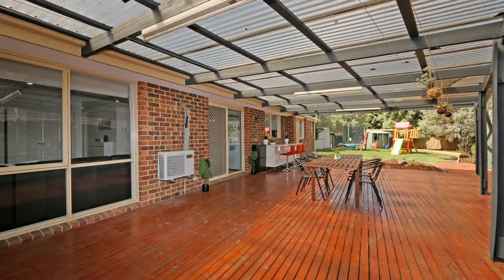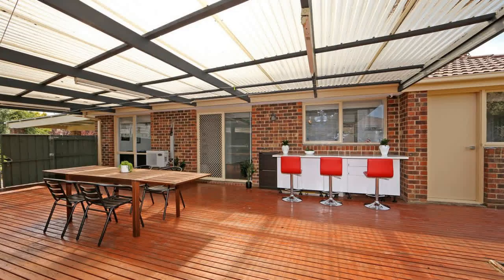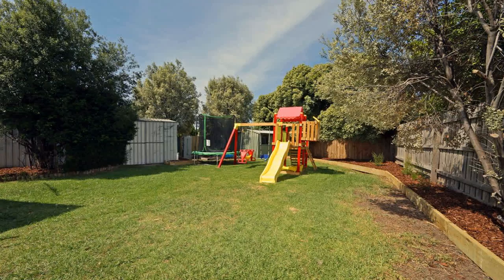Proximity to renowned Stud Park precinct, local cafes, schools, transport and freeways ensures immediate enjoyment of a stylish, low maintenance and enticing residence. Photo ID required.